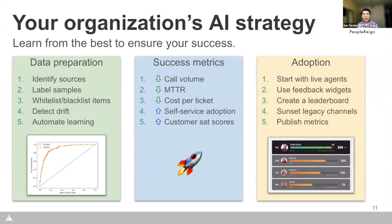but you also may want to give some feedback or create a reward system for employees using the virtual agent, because every time they have a successful experience, they use the virtual agent to autonomously deflect a call. It's a better experience for them, and it reduces not just your call volume, but your cost per ticket.